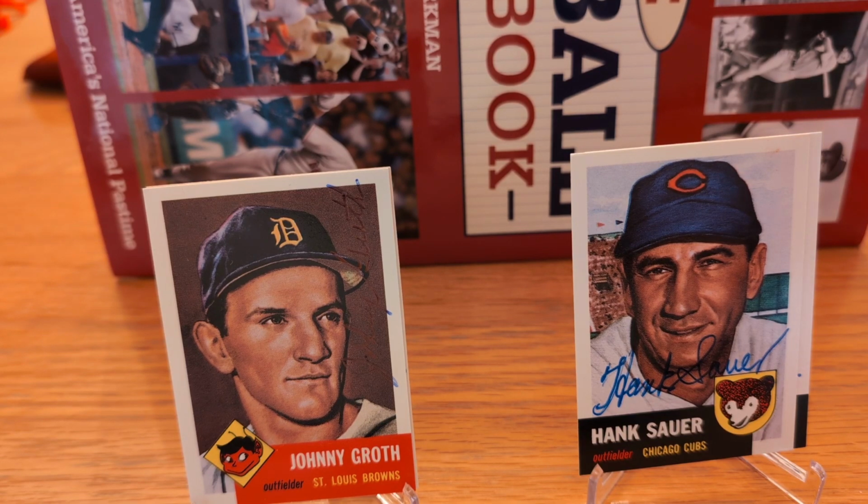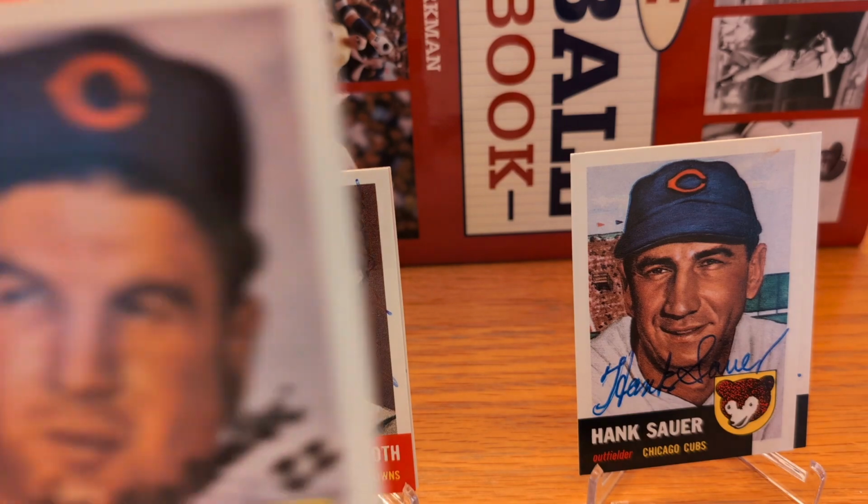I think, you may have heard me mention that these players, World War II vets, we cannot forget their service to our country. Can never be forgotten. That's why I bring up the subject.